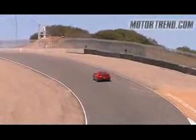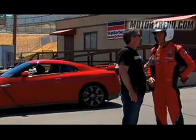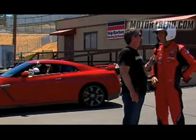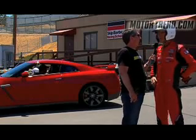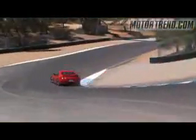So it's obviously something that is a safety feature. And before you turn that off, you better have your Skip Barber car control down. That's all I gotta say. And if you do, the GT-R is extremely rewarding and a powerful, enjoyable car that's comfortable on a racetrack.